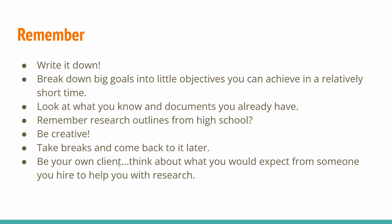Think about what you would expect in a researcher. With these types of plans, they're supposed to be short-term and quick. Think about if you were paying someone $150 an hour to research. You're not going to tell them, I want to know how I'm related to Charlemagne. You're going to give them something very specific, very bite-sized, that is achievable. So just try to remember that when you're doing this kind of plan and your research: small bites and you'll get there.